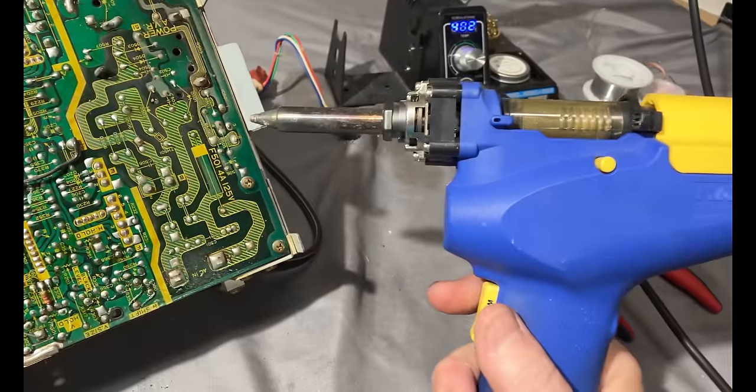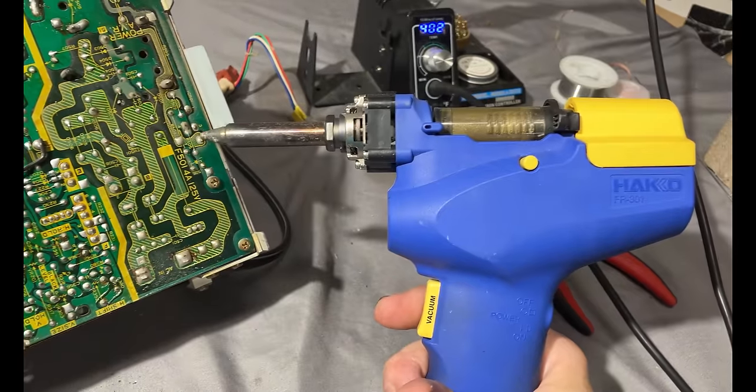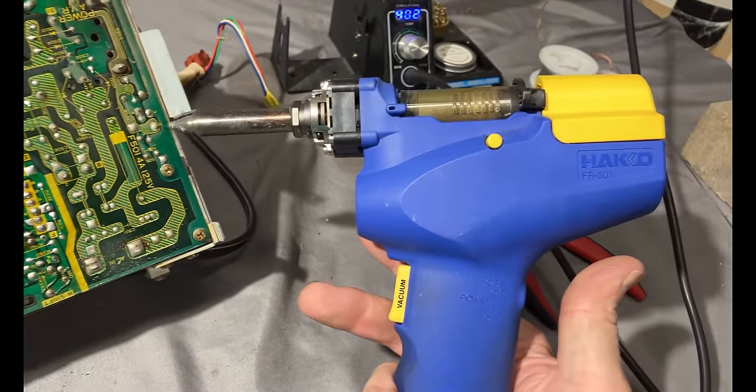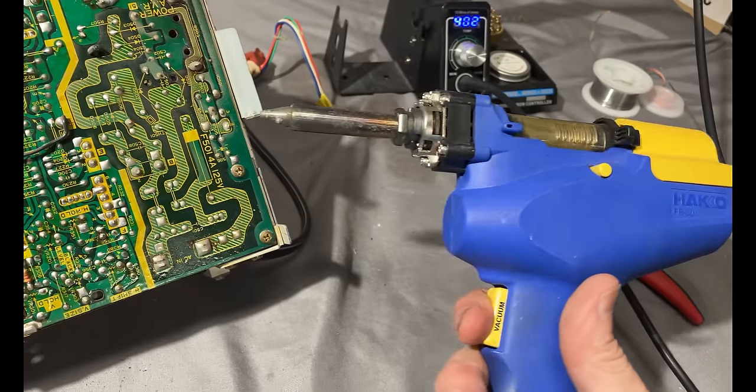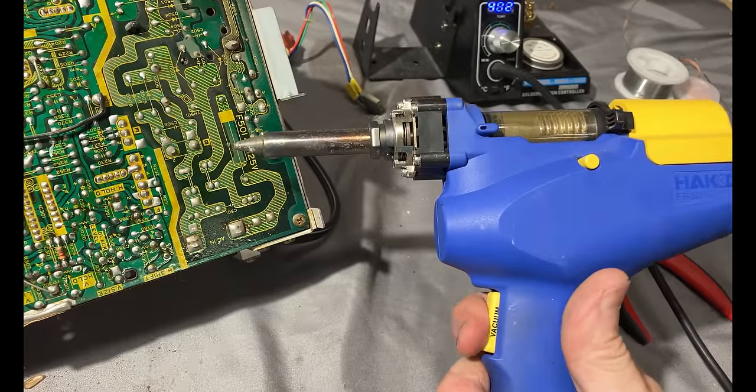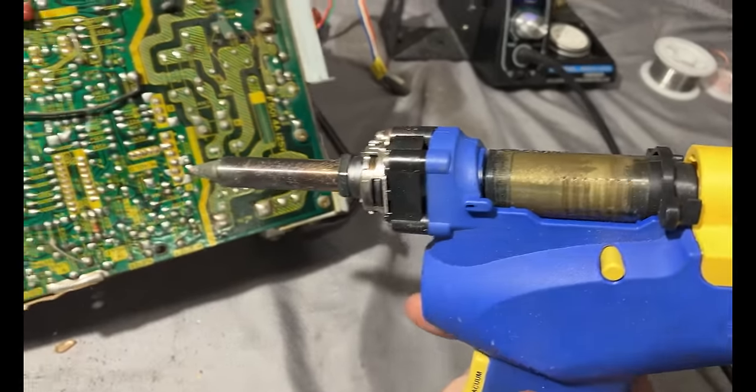Now, this whole process is tremendously easier if you have a vacuum desoldering gun. And I love this one, this Hakko. I've had it for quite a while. It's got different tips. I've got the tip on it I like. It's got a button. It'll vacuum the solder up into this chamber.